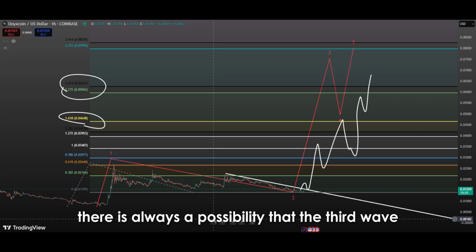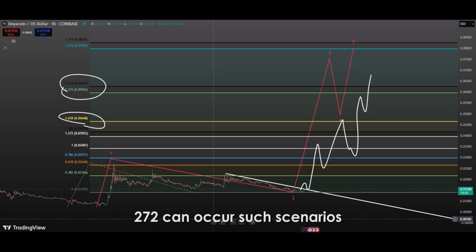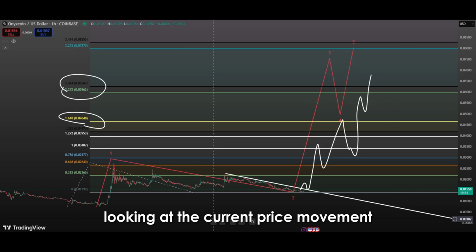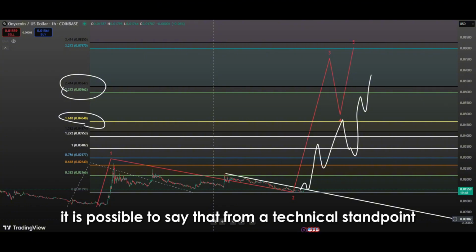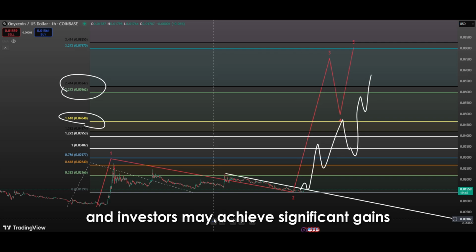There is always a possibility that the third wave in large Elliott structures could extend. This means that aggressive rises exceeding not only the 1.618 level, but also 2.272 can occur. Such scenarios usually develop alongside high buying volume, positive news flow, and strong market psychology. Looking at the current price movement, it is evident that all these conditions are starting to come together. Therefore, it is possible to say that, from a technical standpoint, much higher levels could be reached in the upcoming period, and investors may achieve significant gains throughout this wave.